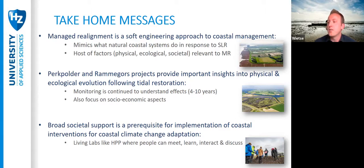And what we already found over there is that broad societal support is really a prerequisite for the implementation of these coastal interventions. And for us, the Hedwige-Prosper, the living lab that we have with all the partners now, is really crucial to learn about that, to experience it, and also to interact and discuss with each other. Thank you.